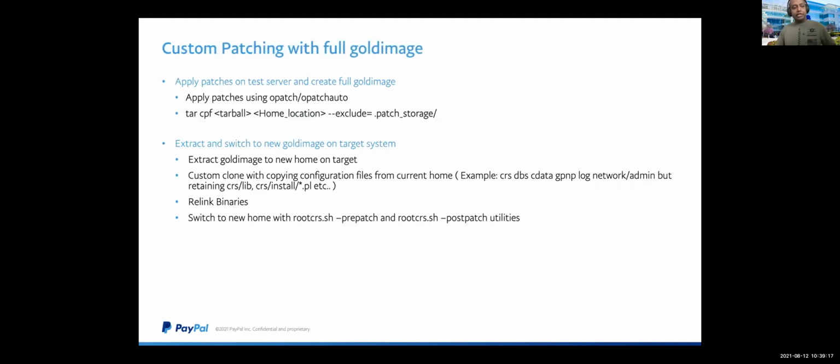So now that is the reason. So now the custom patching I mentioned. What I mean by custom patching is something in between OPatch Auto and the grid setup tool I mentioned, right? So basically we patch our test system, and then we create the full gold image.